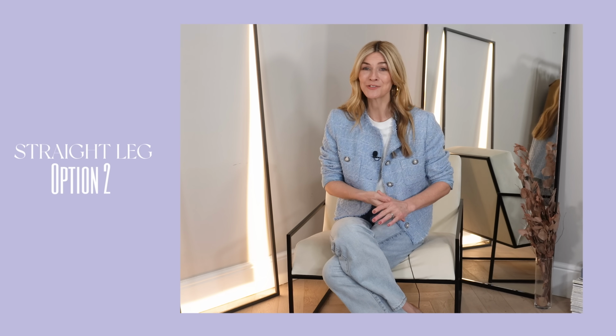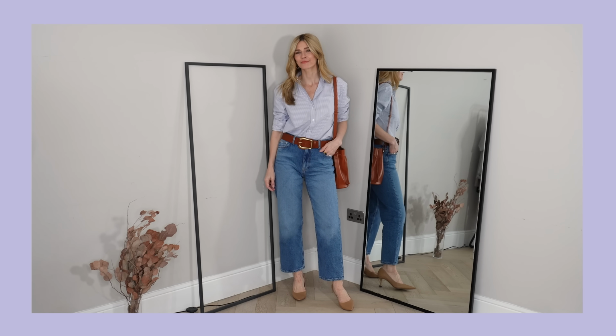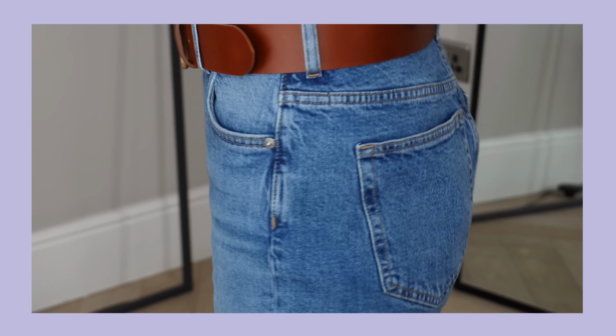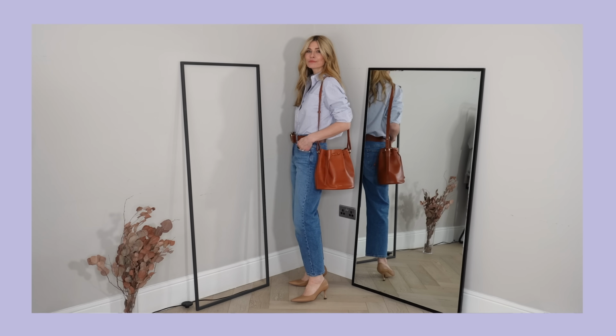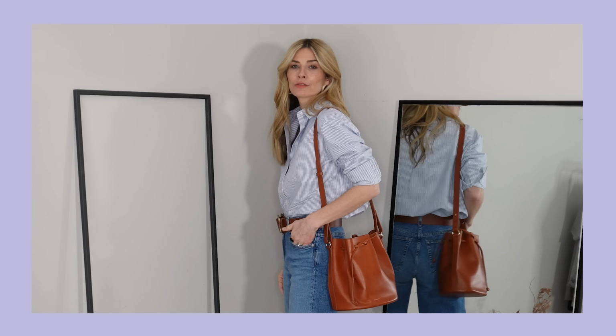So my second pair of straight leg jeans, which I really love, are these little beauties which I've just got in. Now these have been made from organic cotton. They've got 1% stretch and they are cropped with that hem falling just at the perfect position. And on top of all of that, they're retailing at just under £70.